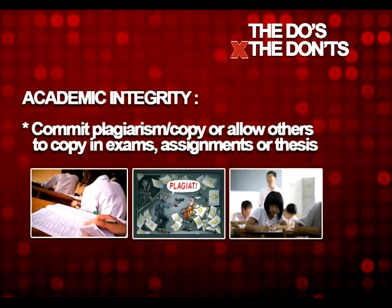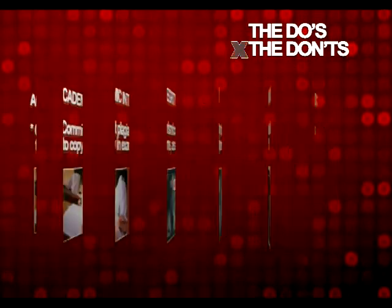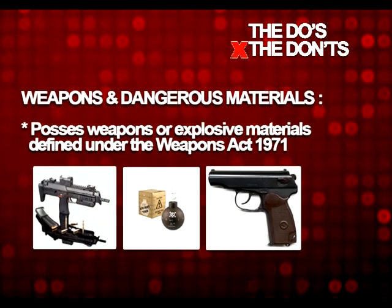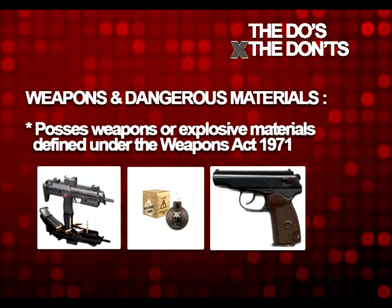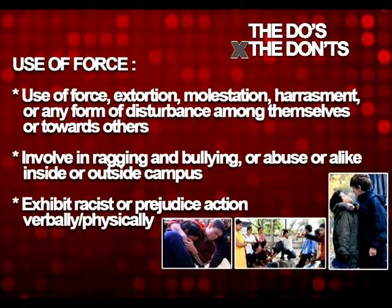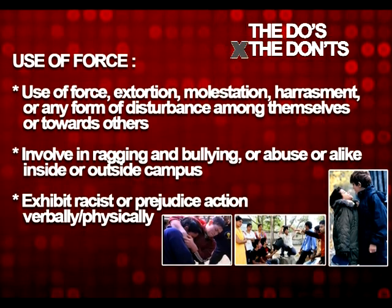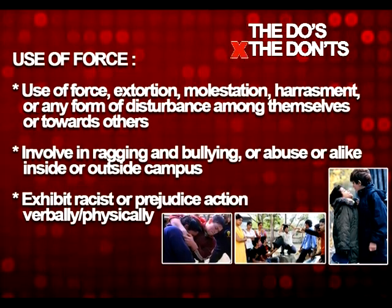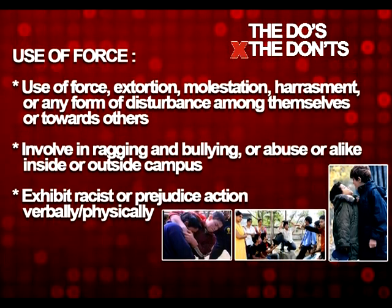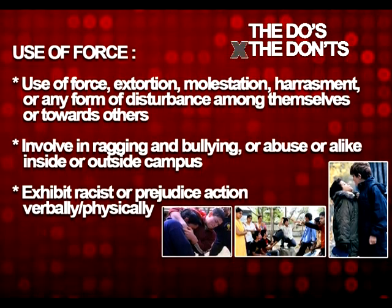Do not commit plagiarism or allow others to copy in exams, assignments, or thesis. Never possess weapons or explosive materials defined under the Weapons Act 1971. Do not use force, extortion, molestation, harassment, or any form of disturbance among themselves or towards others. Do not get involved in ragging and bullying or abuse or the like inside or outside of campus. Never exhibit racist or prejudiced action verbally and physically.